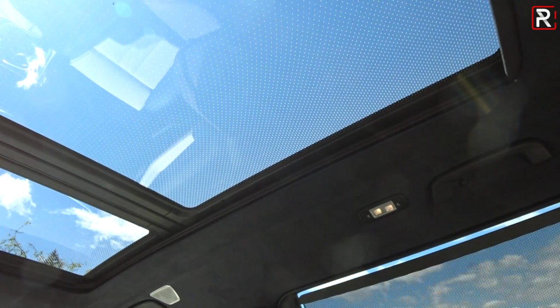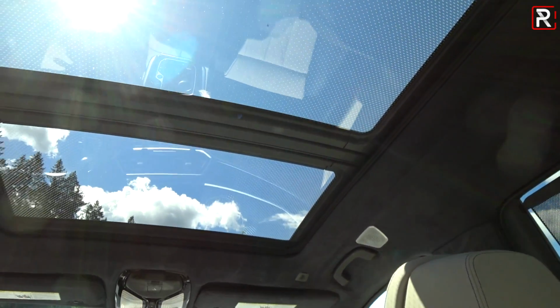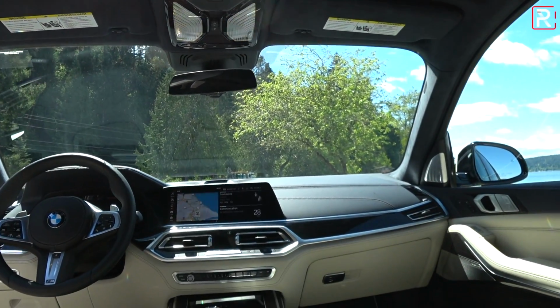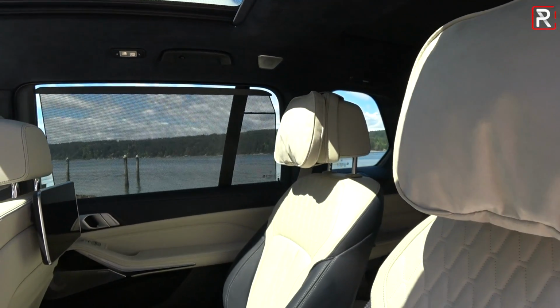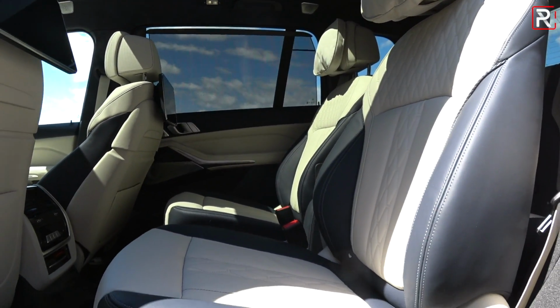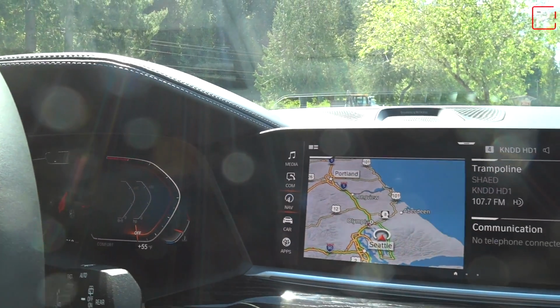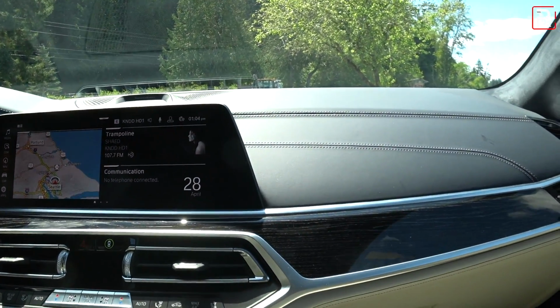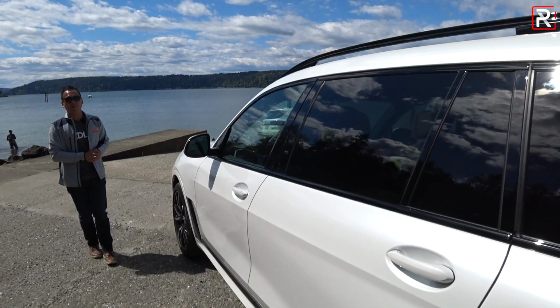Now, first of all, the interior is a wonderful place to spend time. It's a seriously luxurious and tech-filled environment. The third row can actually carry full-size adults. The second row is just as nice as the front seats, and you have all the tech, all the luxury, all the technology features that will seriously wow a lot of your passengers and justify the huge price tag that BMW charges for this thing.